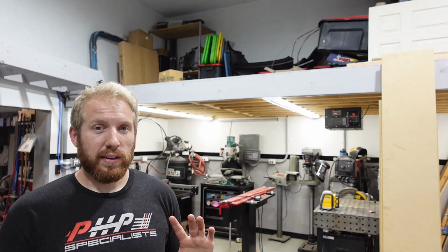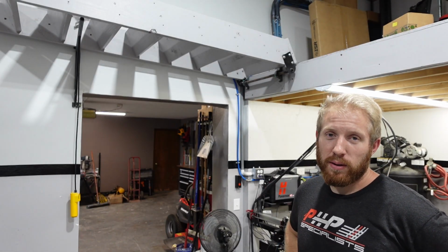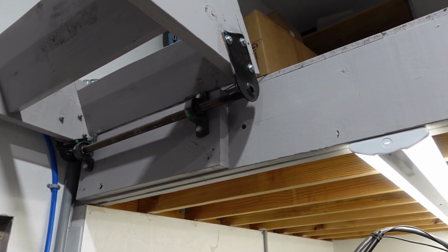Eventually I want to organize it and build some stuff up there, run power, put lights up there and things like that. Stairs to get up there though are my favorite part about the loft build. So obviously I'm very space constrained right now. So I came up with this.